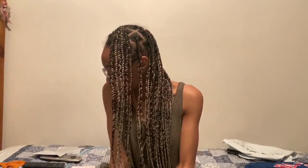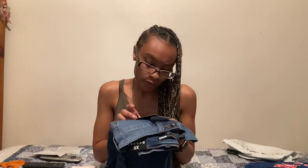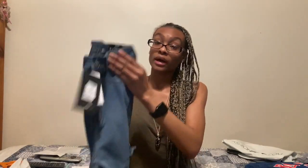All right, and the next thing I'm about to show y'all is, I think everything at this point is here now. I'm gonna open up all the shirts. But this is the On a New Level cargo denim shorts. There's denim shorts. I think these were the ones that I got for work. Yeah, it had to be. And this is in a size extra small as well.